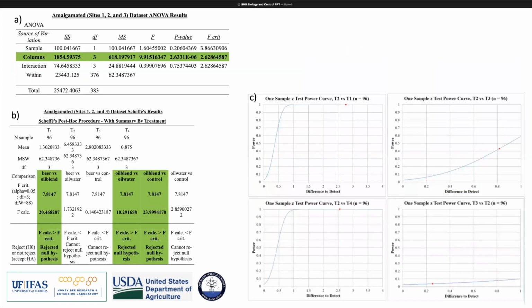So the period was extended and the sample size was also larger to ensure that this would be an accurate data set. And then after the extensive data collection for that 8-week period, a plethora of statistical tests were also run on the data. And ultimately, the oil blend was shown to be the most effective treatment by far.